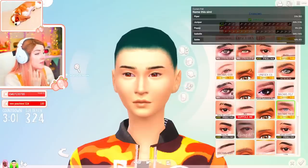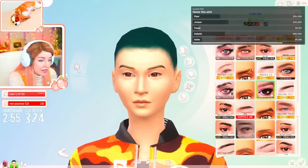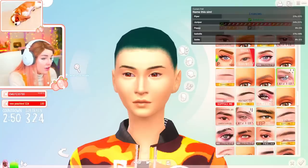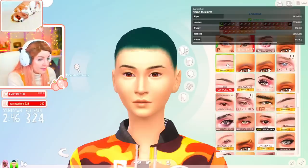Okay, name the sim. The name options are Piper, Juniper, love that, Poppy, Isabel, and Sable. They're all beautiful, all really nice names, so I'm interested to see what you guys vote for, because I think they are all very pretty. Good choices.